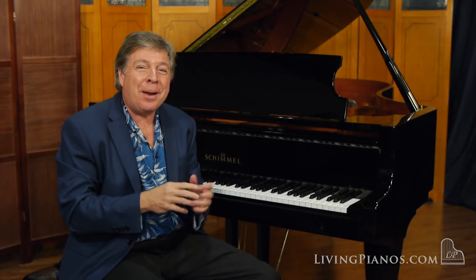It's so nice to play on a semi-concert grand in immaculate condition, and it's rare to find a German piano like this in the used market in like new condition.